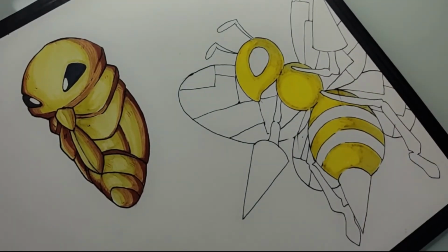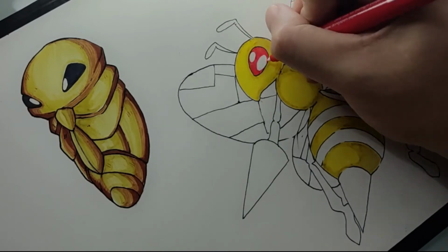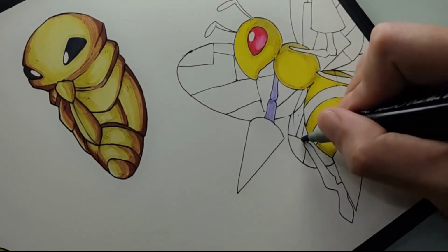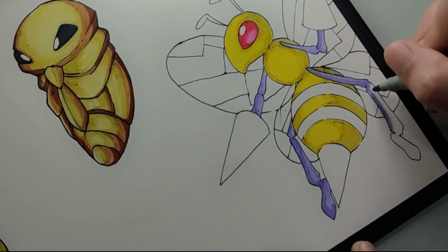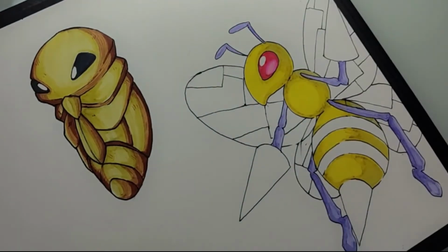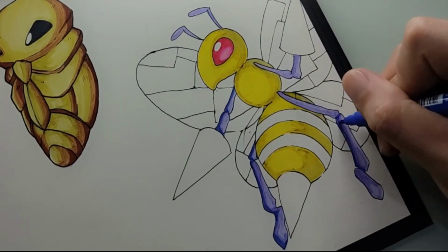Once we're done coloring Beedrill's body, we will now proceed to its eyes, so I will just color it red, and I will just leave the upper circle white to give it some shine. And then I will now proceed to its limbs. I will color it a lighter shade of violet, and then later on I will put some darker shade of blue on it to give it some shadows, just like this.